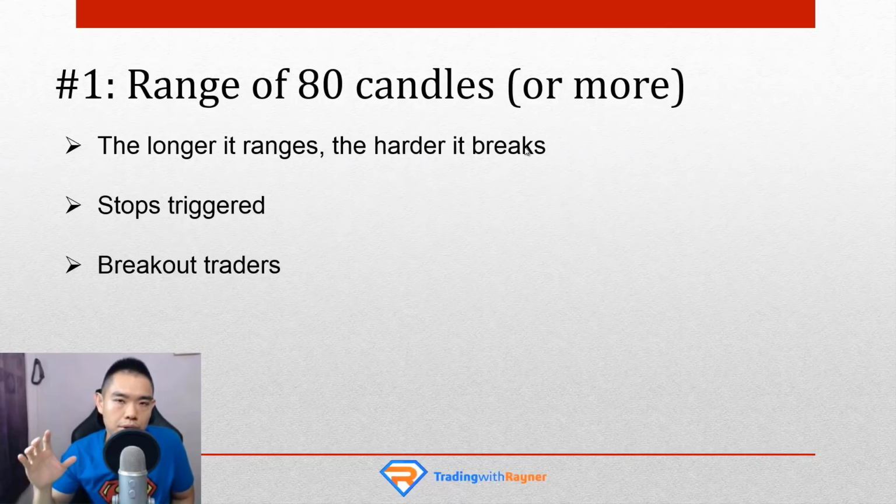Before I trade a breakout, the first thing I look for is for the market to be in a range of at least 80 candles or more. So why 80 candles? Here's the thing, I put 80 candles just as a rough guideline, a benchmark. If on the chart it happens to be a 78 candle range, I'm perfectly fine with it. I just put 80 candles so it's something easy for you to recall. If you get 77 candles, or 79, it's fine.